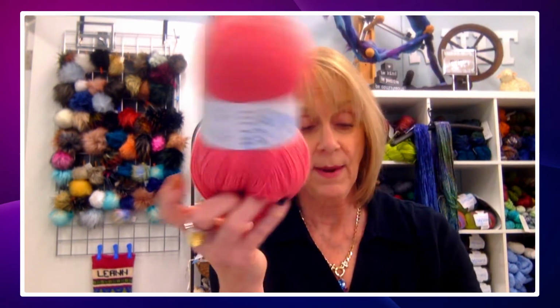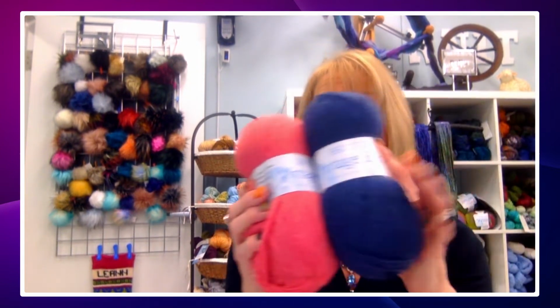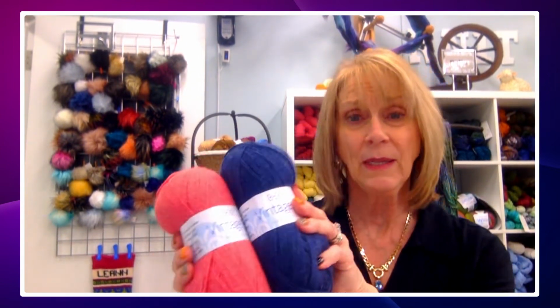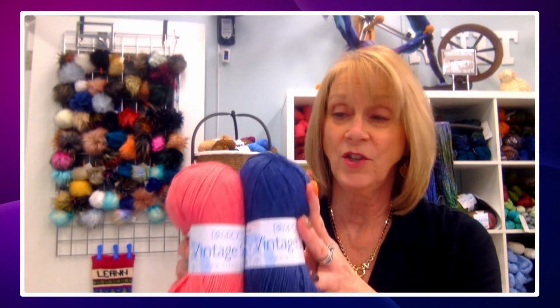So these are great solids. It is a fingering weight yarn. It is 52% acrylic, 40% wool, and some nylon. So just a really great thing. I'm excited about this. I think it's going to be really good. It opens up another door for us, for people that really want to have hand dyes, but that can kind of get expensive now and then. So this is going to be a great addition to that.